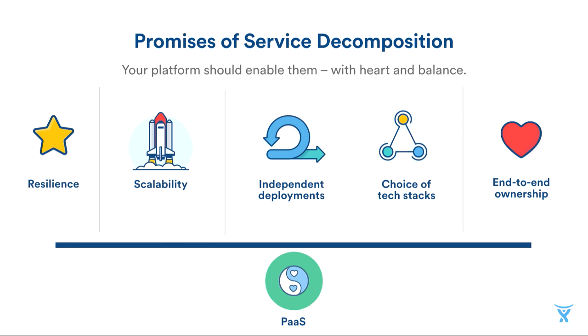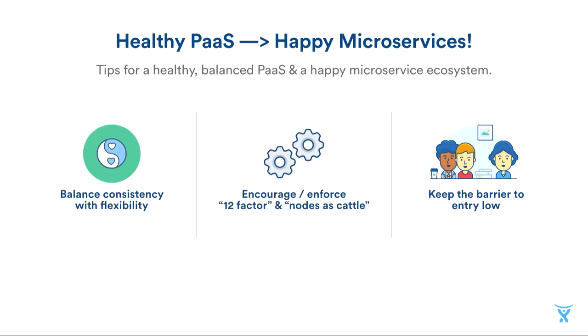You want to let your teams have choice of technology, and we achieve that primarily through Docker. And then you want to ensure that service owners feel end-to-end ownership for their service. And we achieve that by also giving them the tools to deploy safely, and then having the tools to monitor and follow their service well after it's gone into production. So, to wrap up, if you're heading in the microservices direction, remember that your choice of platform is going to be key to your success in this new world, because it determines the overhead of creating and running new services.